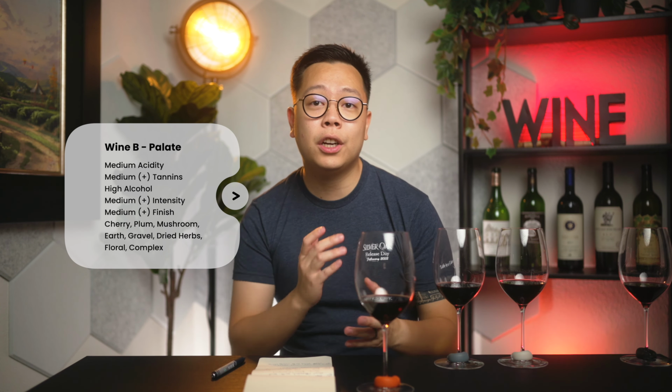Lovely wine. On the nose, this was my least favorite, but on the palate, I think this is going to be my favorite as of right now. Moving on to wine C.